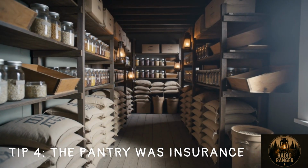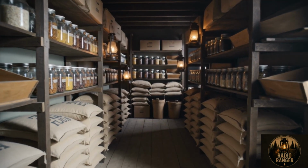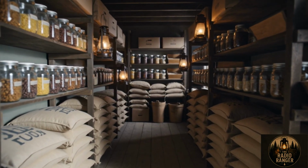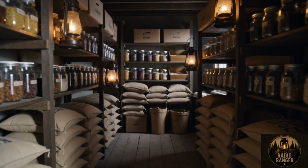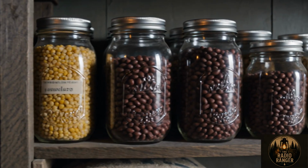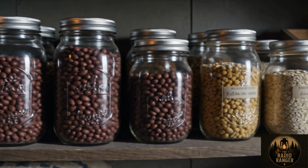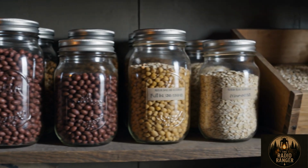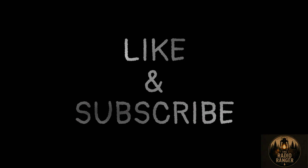Before supermarkets were open around the clock, people kept pantries. Flour, rice, oats, beans, sugar, salt. Not because they were preparing for disaster, because they were preparing for life. A stocked pantry meant fewer emergency trips to town and greater peace of mind when money became tight. Even today, a small pantry can act as a financial buffer against unexpected expenses.